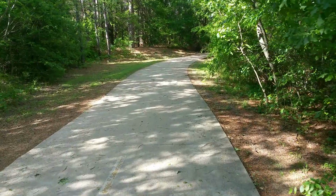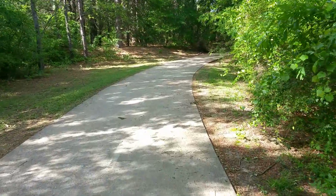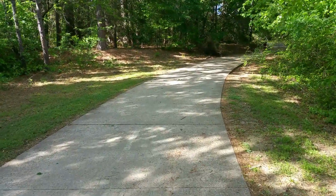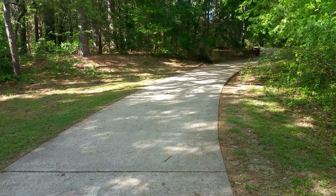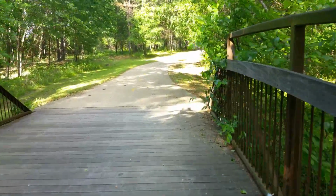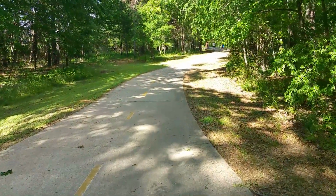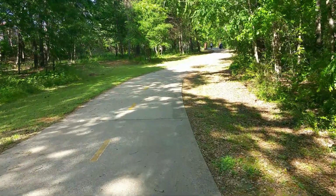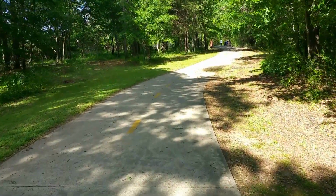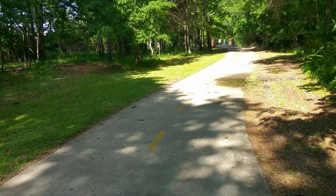I've run across probably about 30, 40 people so far. I've turned off the camera on most of them. We're still going. Fairly peaceful back here. I mean, you still hear the cars on Broadway going up and down.